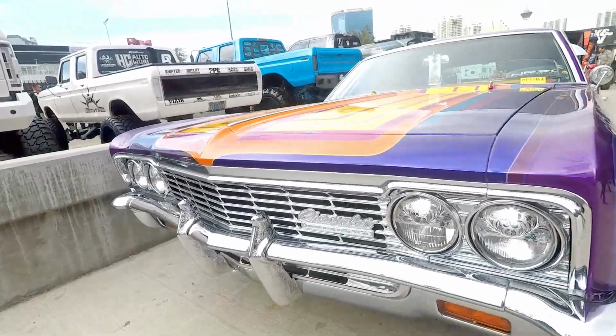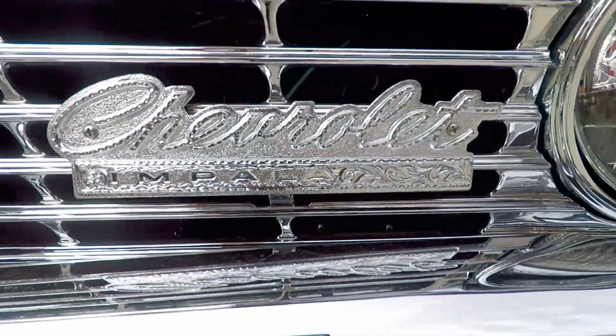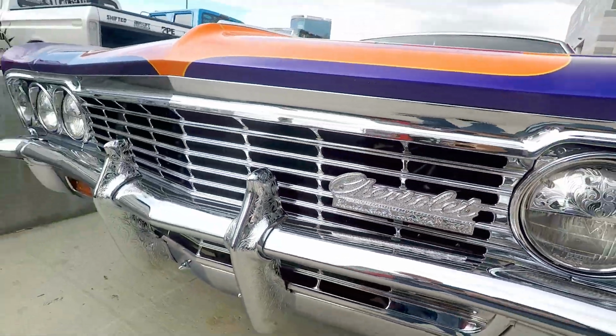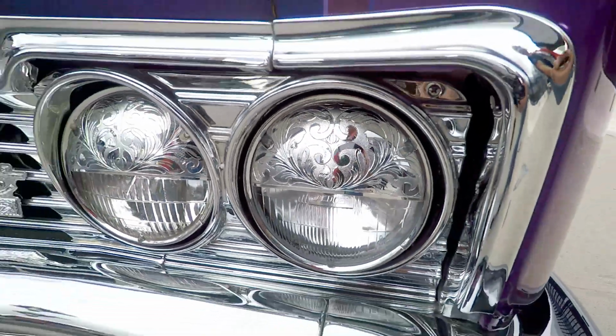Look at this. This is actually really done nice. I like that Chevrolet Impala label. That's pretty cool. They etched the glass on the headlights.